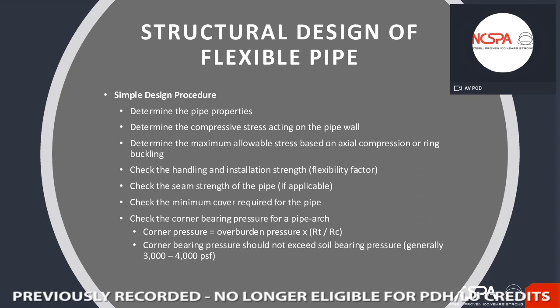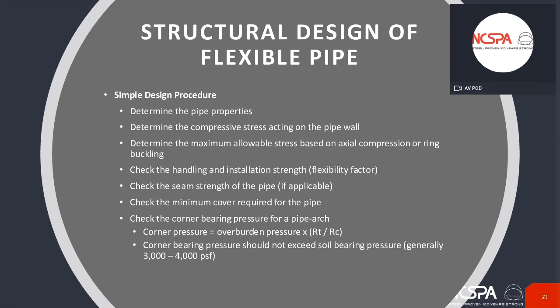This slide boils the structural design procedure down into 7 easy-to-follow steps. Once the properties of the pipe are determined, i.e. the gauge profile and diameter, along with the loads and the compressive stress or the thrust acting on the pipe wall, the maximum allowable stress can be checked, the flexibility factor can be checked, and if applicable, the seam strength for riveted pipe or the corner bearing pressure for pipe arch can also be checked.